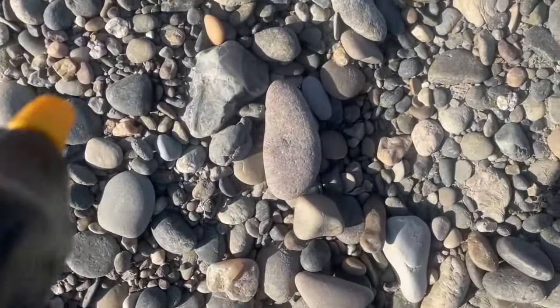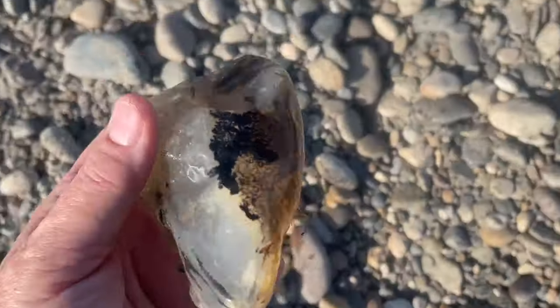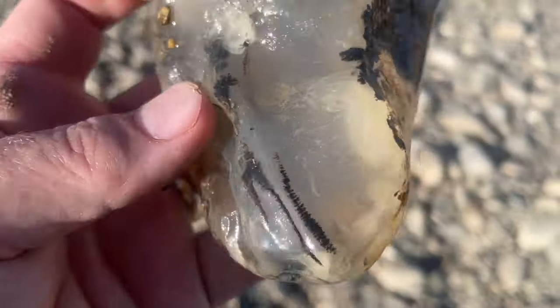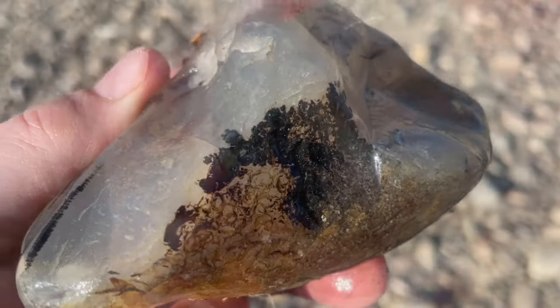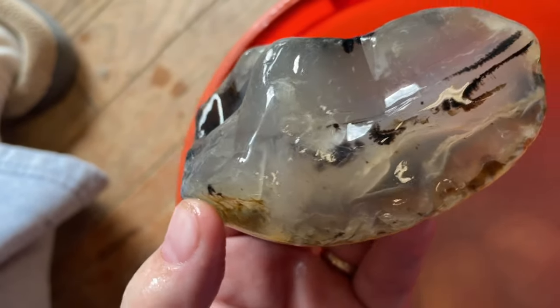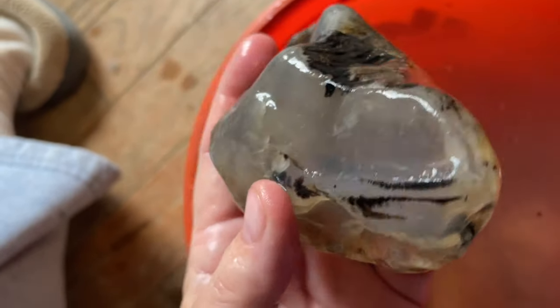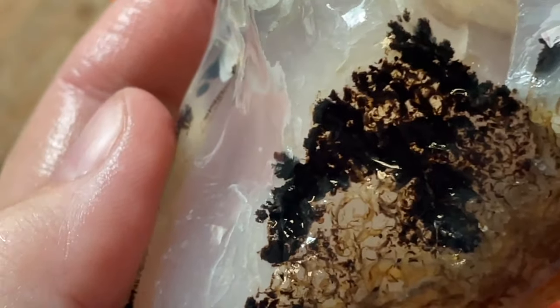Like this. First agate of the day, and it's a beauty. Wow, look at that. This was the first one I found, and I think the best one. So pretty. Look at those dendrites.